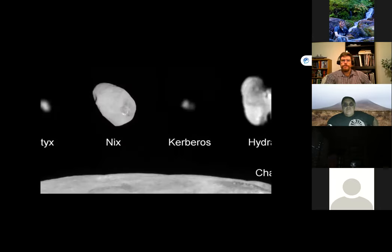So this is a picture of the smaller moons. The bright thing on the bottom is Charon, to give you roughly an idea of what the scale is. The other ones are Styx, Nix, Kerberos, and my picture's in the way.